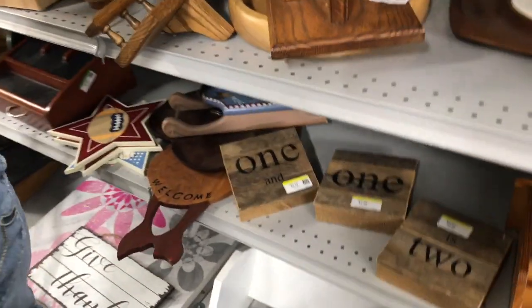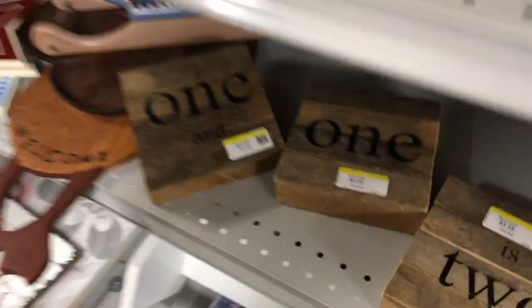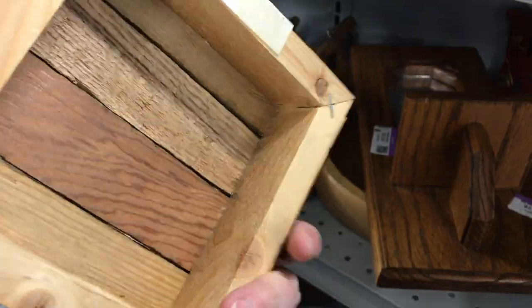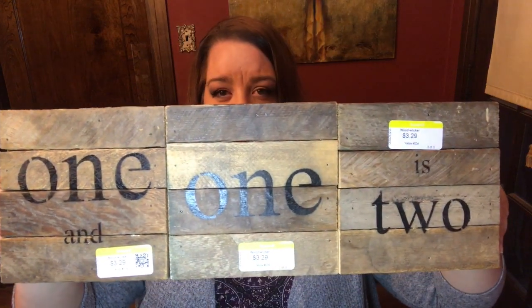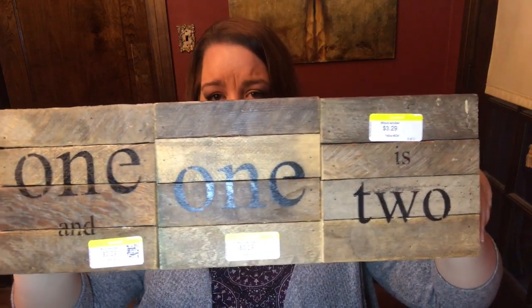We're in the wood section, and I found these cute little signs. Just little 6x6 signs, 3 of them. They're nice. Now these aren't something I would normally gravitate to, but I do have a friend who's been doing some woodworking, and she has kind of turned me to looking at things that have reclaimed wood because I love the idea of reusing things like pallets and whatnot. Now these are 3 pieces that are made of reclaimed wood. Let me see if I can do this. So they spell out 1 and 1 is 2. So sweet.